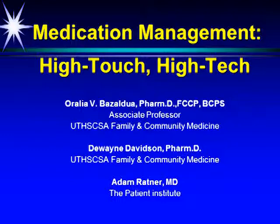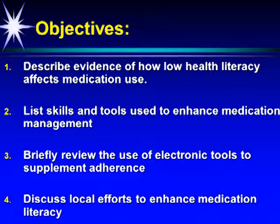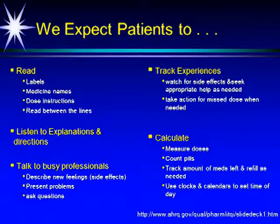Good, okay. So I'm going to go ahead and get started since we have a tag team this afternoon for this medication management session. My name is Orilia Bazaldua. I'm a clinical pharmacist, academician with the Health Science Center. I'm a faculty at the Family Medicine Department, and I have a couple of clinics where I see patients, the pharmacotherapy clinic and anticoagulation clinic, and I teach medical residents and medical students and whoever else wants to learn about medication use and most importantly, patients.